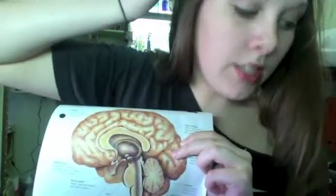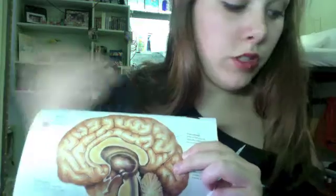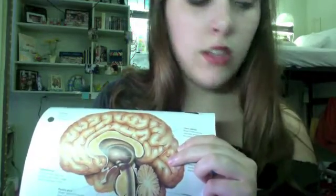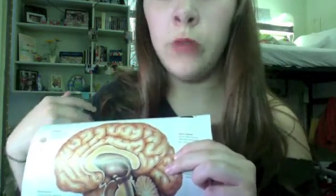The hypothalamus is responsible for the regulation of your basic biological needs. It's what tells you when you're thirsty or you're hungry, and it regulates your temperature control. It controls your fevers and things like that.